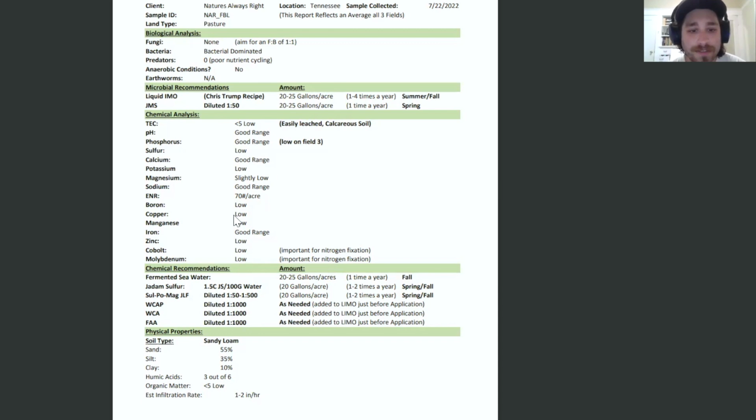But in terms of trace minerals, fermented seawater is a good option. And that's generally something we'll do in the fall. And that's one time a year. And I say one time a year because liquid IMO has sea salt in it. So you're getting trace minerals from your liquid IMO as well. And from your JMS as well. So a one time a year of a fermented seawater kind of end of season, cheap kind of supplement to end that season as you come into the winter could be very helpful.